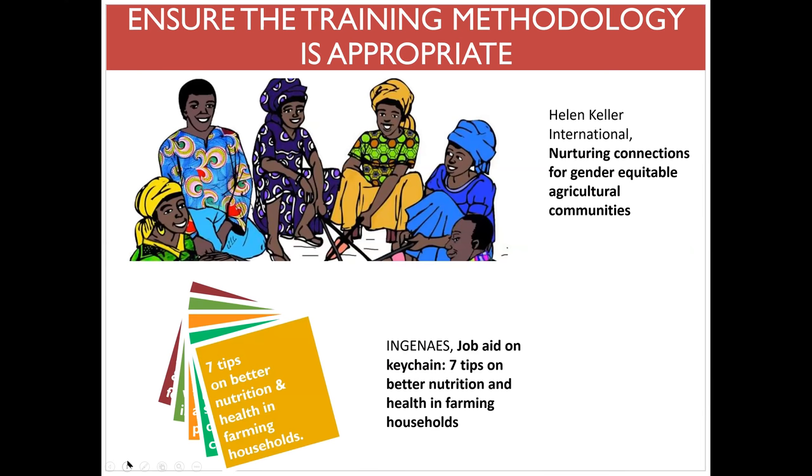There are lots of tips out there. If you're teaching a certain domain and you're preparing for your training, be sure to do some research into materials that others have used. And really check, are they using participatory methods in their training manuals? What visual appeal are they using? What kind of language are they using?